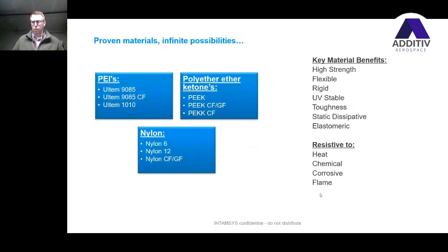So here are three material categories that are targeted and used within the aerospace industry. We have our PEIs, so our Ultem 985s, as well as our Ultem 985 carbon filled, Ultem 1010. We have our polyether ketones, so our PEEK CF, PEEK GF. Again, some more high performance filled materials, and then we also have our nylons as well. So the key benefits of using these materials: high strength requirements, being able to achieve that. Flexibility gives you the rigidity, UV stable, toughness, static dissipative, elastomeric, and these materials are resistive to high heat applications, as well as various chemical resistant applications, corrosion resistance, and flame retardant as well.